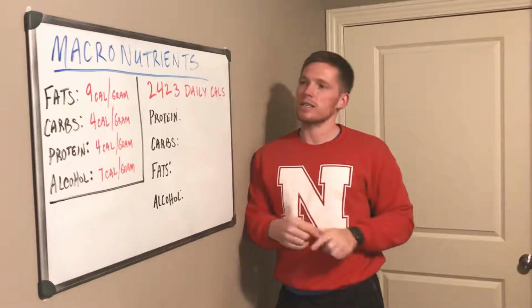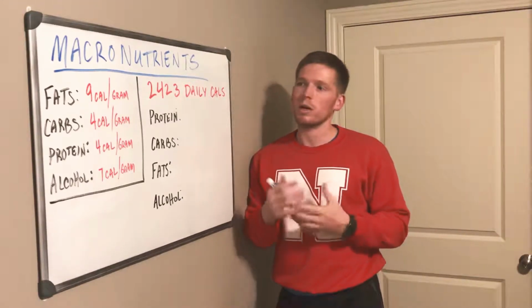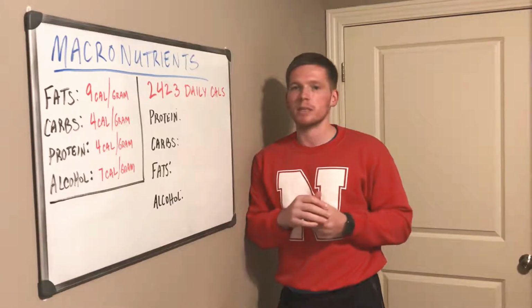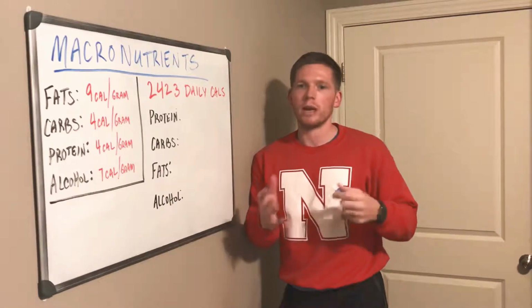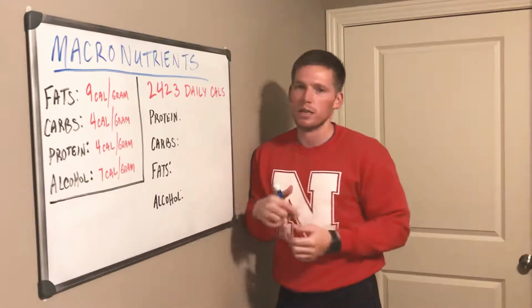What you see up here on the trusty whiteboard shows is we're going to talk about macronutrients, or macros. And what is a macronutrient? A macronutrient is basically the types of foods that hold calories, or the calorie breakdowns in food. So you have fats, carbs, proteins, and alcohol.